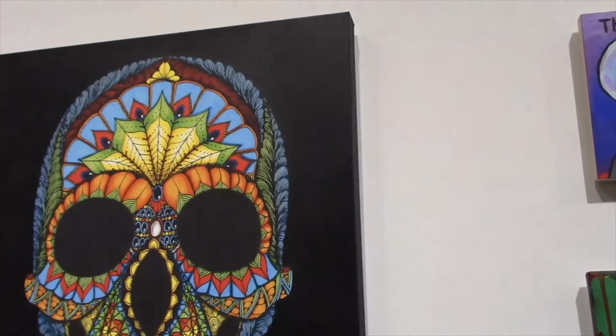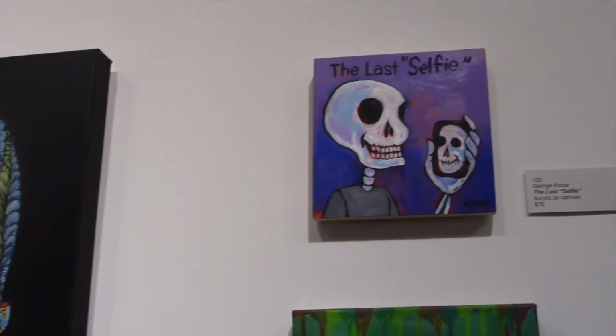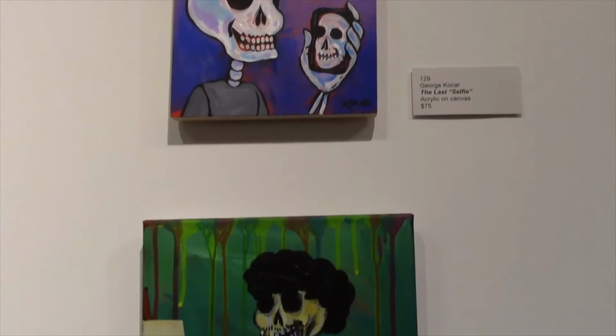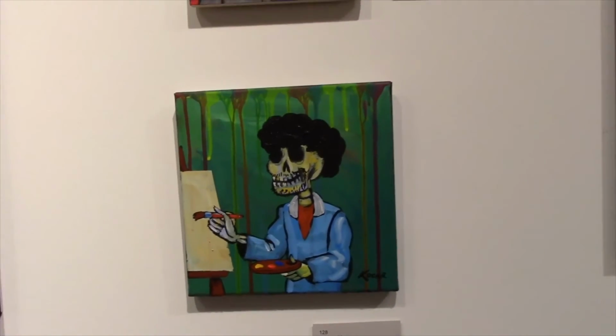This is chalk paint, mixed media, and canvas. We have 2 pieces by George Kokar: The Last Selfie on top, acrylic on canvas, and Bob Ross in Heaven. So these are great pop culture imagery here.